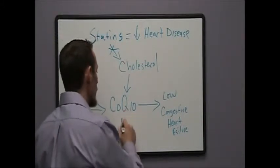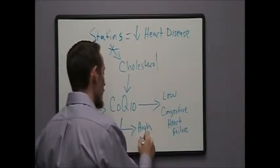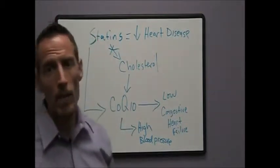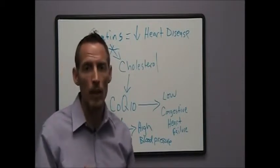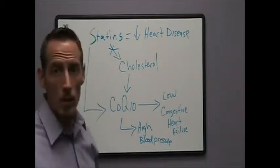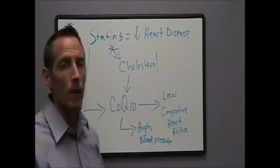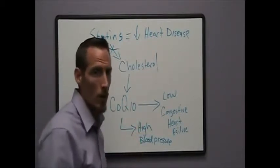The other thing that a CoQ10 deficiency can cause is high blood pressure. And this has also been very well studied and very well documented. It's so well documented that some of the companies that produce statins actually have a patent on the drug with CoQ10 as part of it. Those patents just haven't produced those drugs on the market yet, because the theory is that they're waiting for the current patents to expire, and then they're going to bring out CoQ10 mixed with statins, and have a new patent that nobody else can copy so they can protect their revenue. But anyway, CoQ10 deficiency can also cause high blood pressure.